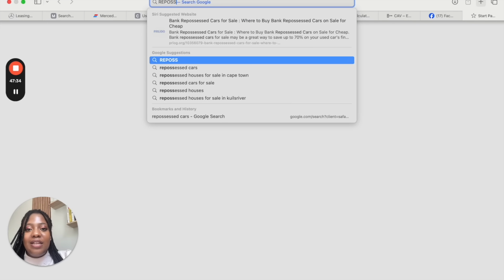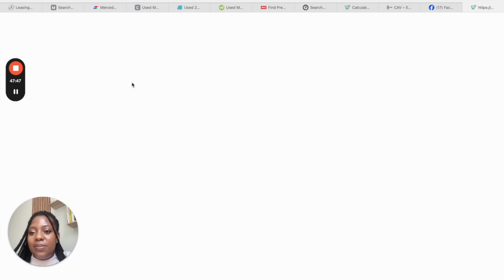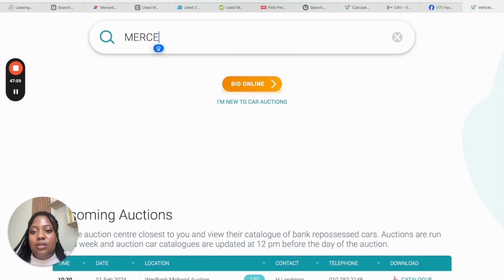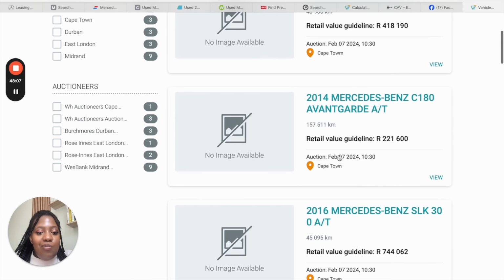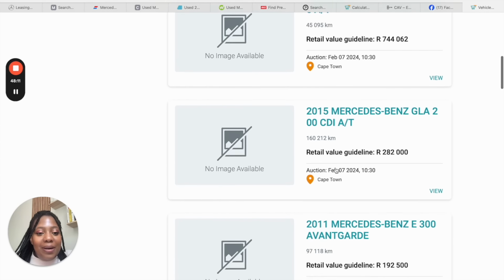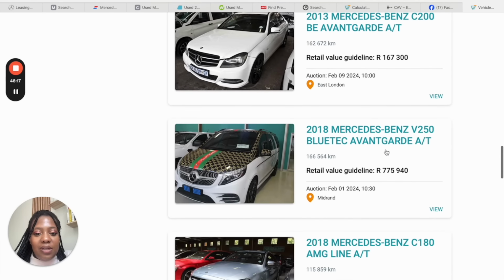Now lastly, let's look at repossessed cars for sale. I'm going to try find a bank. Let's look at West Bank. A Class. Let's just say Mercedes then. No image. Cape Town. It's giving scam. But anyways, could just be a general spelling error. Why are there no pictures? Okay, here's one with the picture.